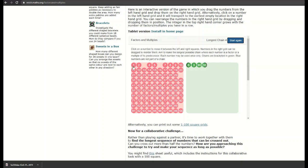Now, we just need to talk really quickly about the number one. Number one is really special. It can help you out at any point in your chain because number one is a factor of every integer. Anytime you get stuck, you get to a really difficult number and you don't know what to do, the number one will always help you out. It will always be a factor of whatever number came before.